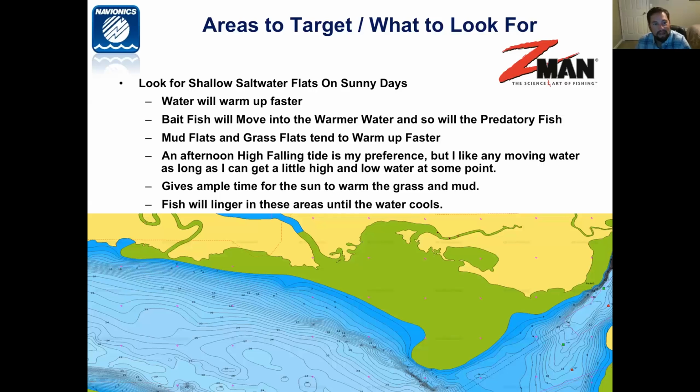But I like an afternoon high falling tide, especially for a pre-front or a cold front that's already in, because it's going to allow the weather and the sun to warm up this shallow water. Doesn't mean you can't get out at any other tide. That's just my preference. But I like any moving water in general. As long as I can get a little high and a little low water at some point, I'm good with it on any day. And like I said, it gives ample time for the sun to warm the grass and the mud and the oysters. And the fish are going to linger in these areas until the water cools, which is usually later in the day. But they're going to get a lot happier.